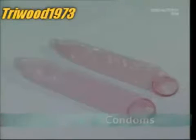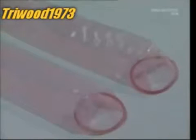They've been around longer than you might guess. The Romans were using them almost 2,000 years ago. Only then they were made out of dried up animal intestines. Thankfully, these days they're mainly made from latex, a naturally occurring rubber.